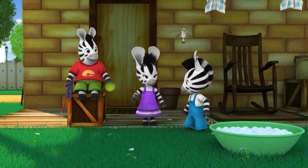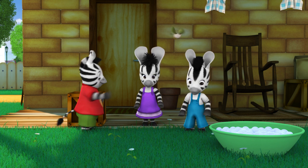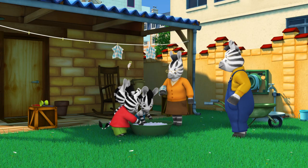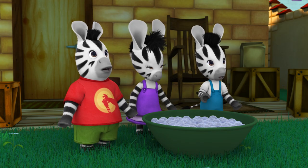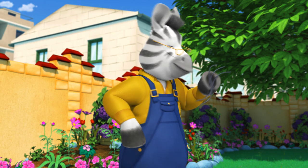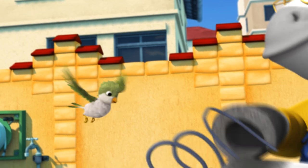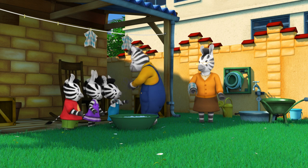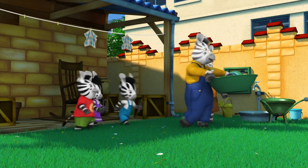So what can we play now? I can't get all muddy again. Probably not Diabolo. Why don't we make some more bubbles? Yes! I might just have something to help you with that. What are you doing, Grandpa? You'll see. There. Grandpa's special bubble wands. Thanks, Grandpa. Wow! Oh, we don't have enough space to play here. Let's go over there.